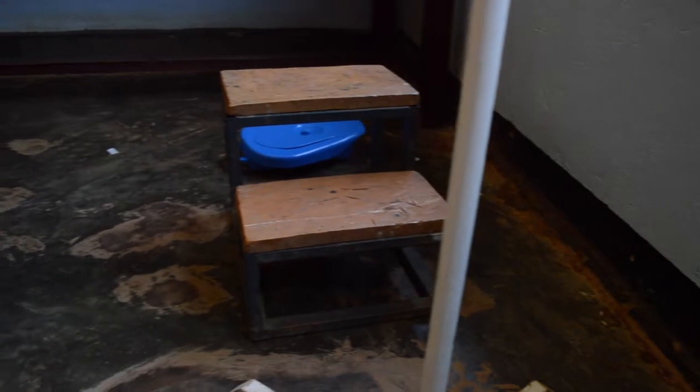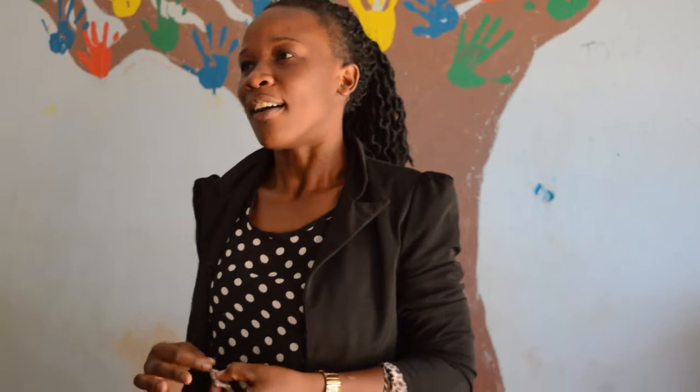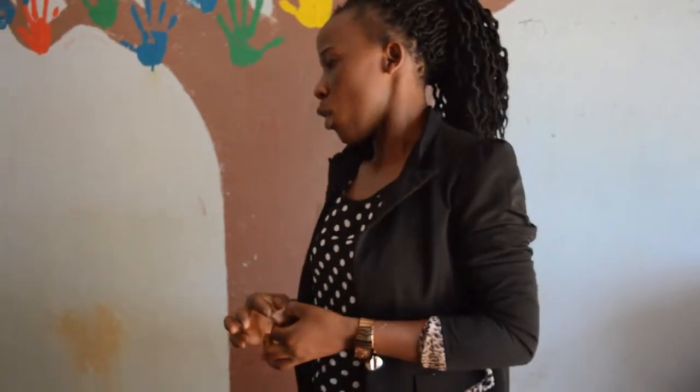And then we also need to improve the appearance of our floor. We also need some reception seats. Most of these requirements were mentioned in our budget of 2019. I wish to acquire them, God willing, this year.